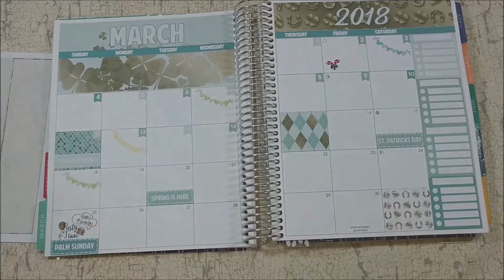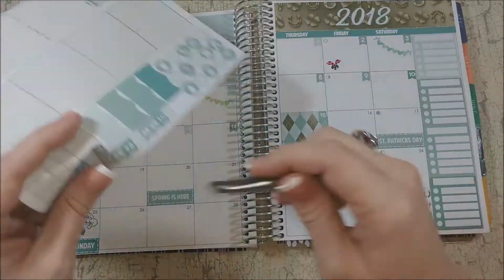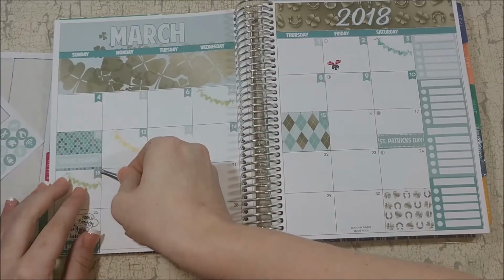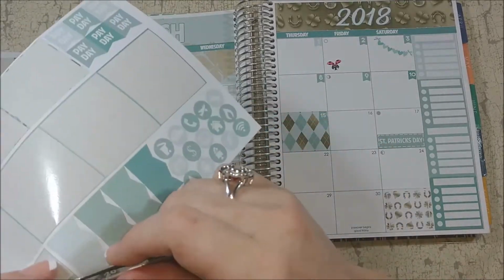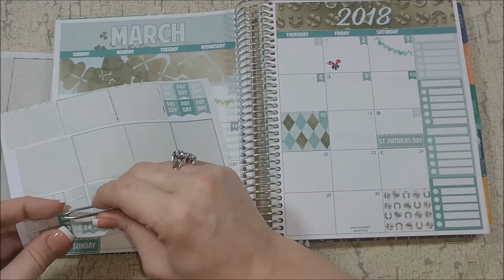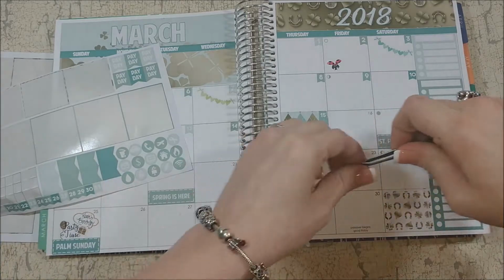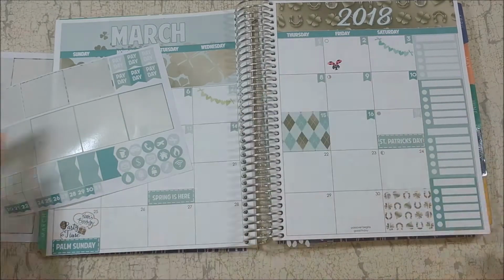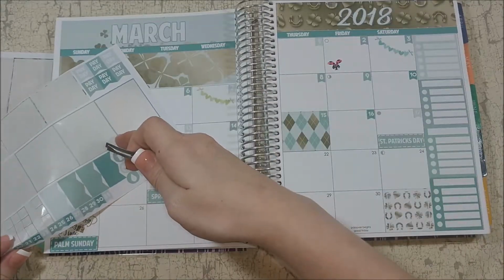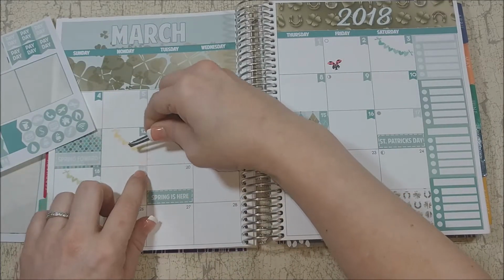And yeah, this isn't super sped up. I really didn't mark a whole lot in this spread. I just put down the decorative full boxes, the holidays, the banners and the ladybug and stuff are personal things that I track, and like I said, the sidebar just hasn't been useful for me.